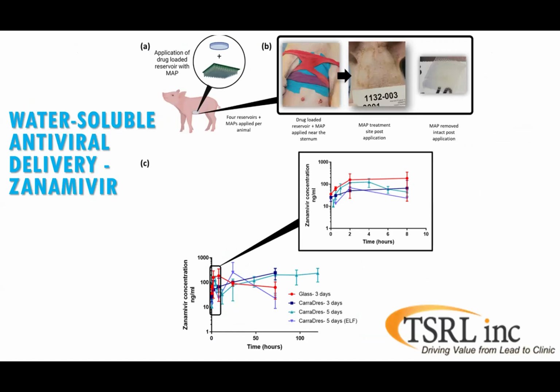And what we found was that we were able to maintain constant plasma levels in the mini pig for 5 days with zanamivir, which is a potent antiviral drug. And the patch was completely removed intact at the end of the 5 days. So that means we're not depositing any bulk polymer in the skin of the animal. And so there's a lot of potential here for sustained drug delivery while being able to remove the patch at any time if there was to be any side effects and not depositing polymer in the skin.